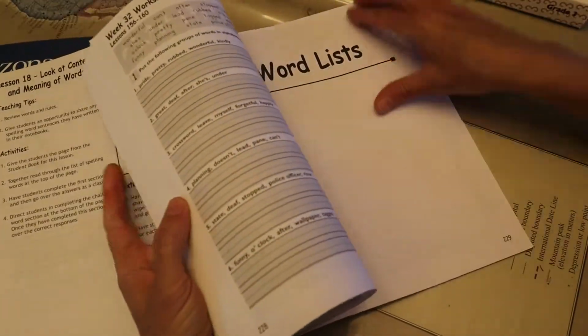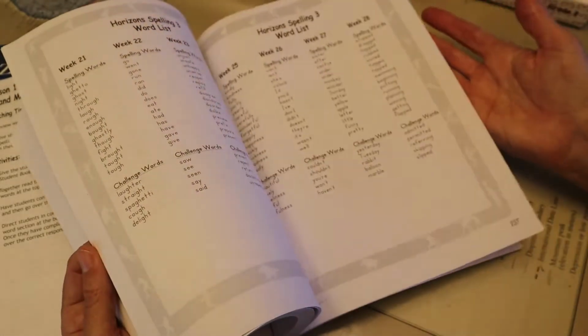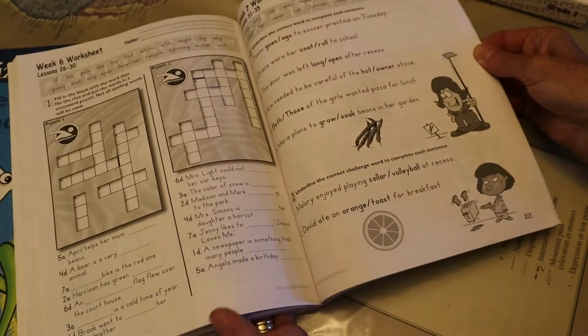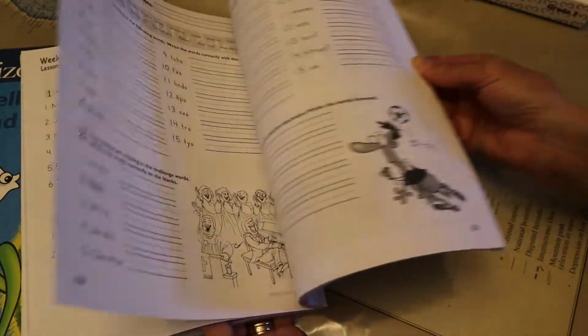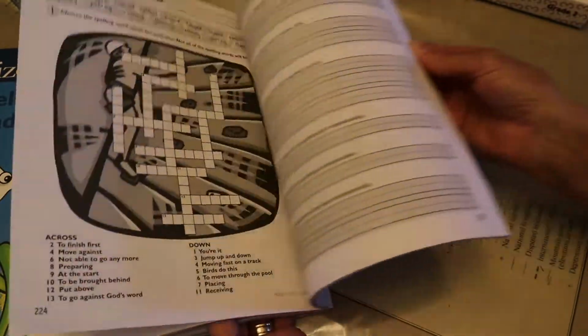In the back, there are word lists that break down the word list for every week. So if you want to take that out, you can, but it's just for a quick reference. And then they also have, at the back, some reproducible practice pages that you can do if they're struggling with the concept or words. You can either rip these out or make a copy of them, which is what I like to do, so I don't destroy my teacher's manual, because I have several children that will still be going through this. So there's some extra practice back here if you want them to try to do something more with some words.